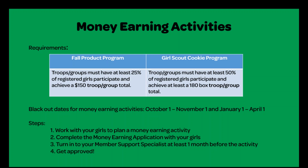Here, you see at least 25% of your registered girls must participate and achieve a $150 troop group total in sales for the fall product program. For the cookie program, your troop must have at least 50% of registered girls participate and achieve at least $180 troop group total. This is very easy to accomplish in most troops. Make sure you work with the girls to accomplish this requirement.